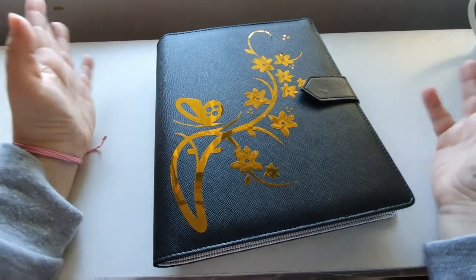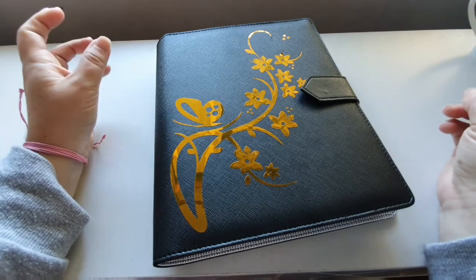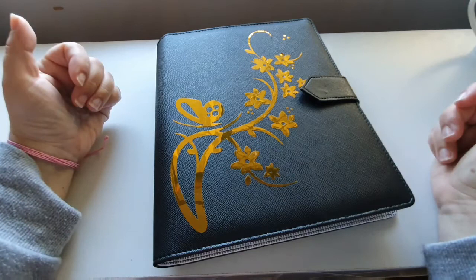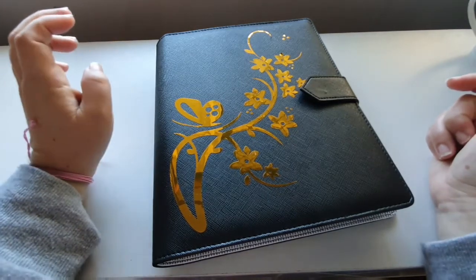Yeah, so they all sort of have a purpose. A lot of people wonder how people manage a lot of planners, but for me this kind of works because my head and my thinking works in that way. So yeah.